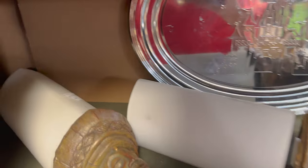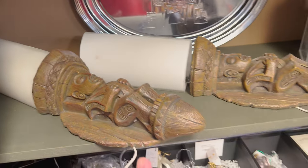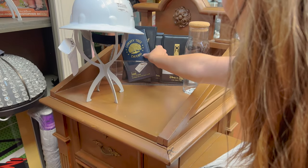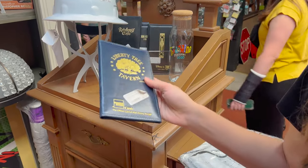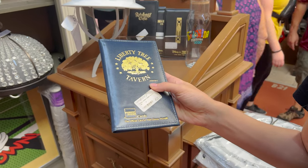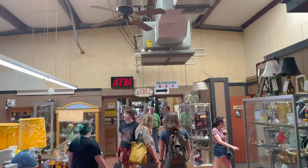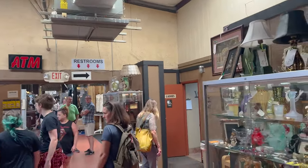I wonder if those are, yep, Polynesian. The restaurant checkbooks from Liberty Tree Tavern. $75. Yeah, I'm sure you don't come across them. No, that's the first time I've ever seen those. Right here are some more restrooms.